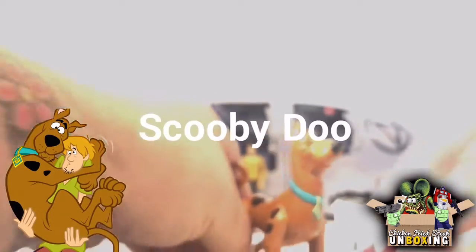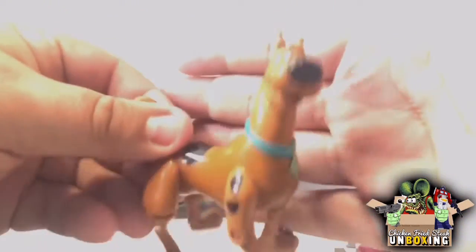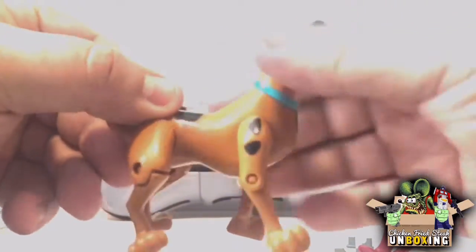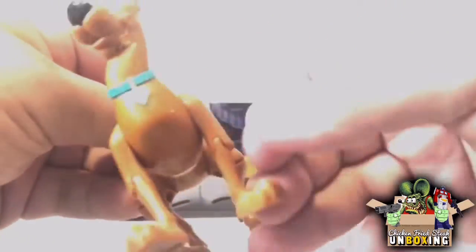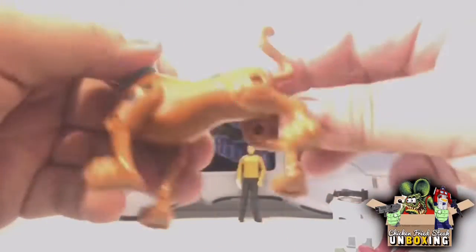Alright, so let's go ahead and tear open the next package. And we have Scooby-Doo. This is a really cool figure here. Head articulates, legs do have single knees. And the tail itself articulates as well. It swivels around, so very cool looking figure.